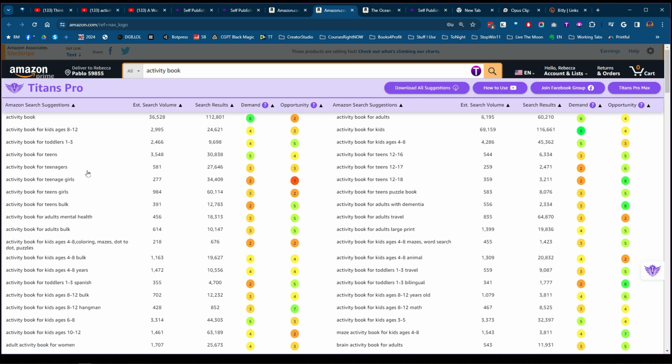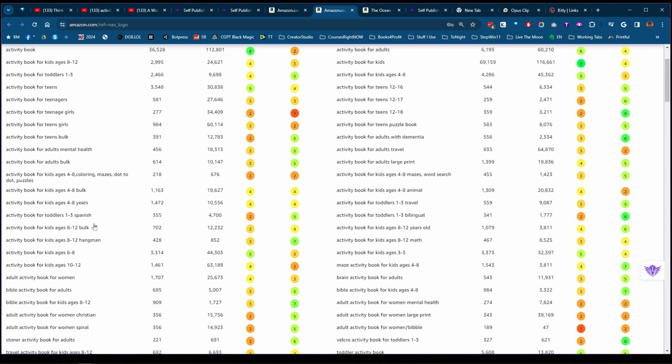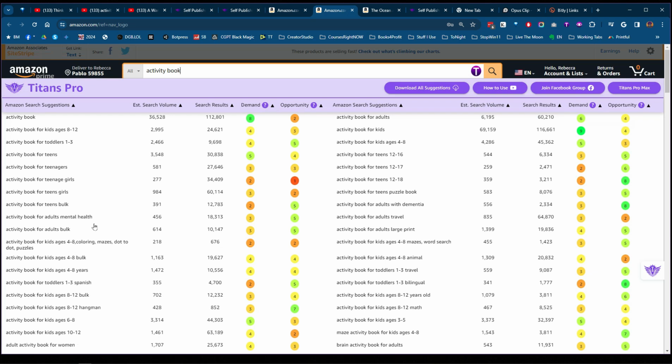I can make them for teenagers, and I can make them for teenage girls, then I can make them for mental health. So I can literally systematically go through and make books for each one of these sub niches, especially if I'm focused on making a brand or building a brand in the activity book marketplace. This is invaluable information. So those are some of the things I wanted to share with you.